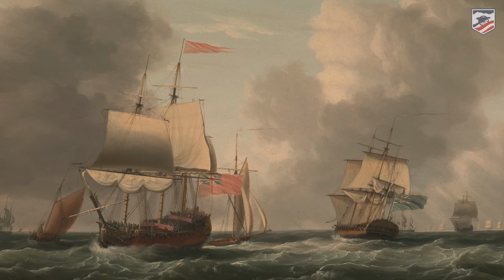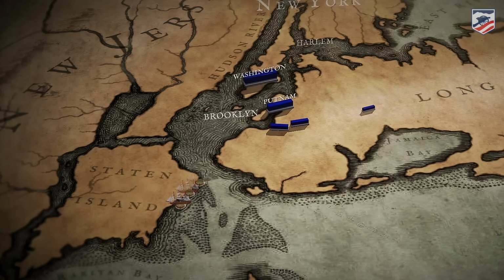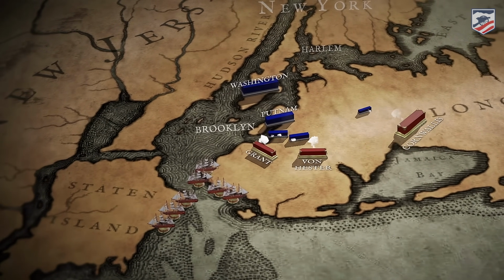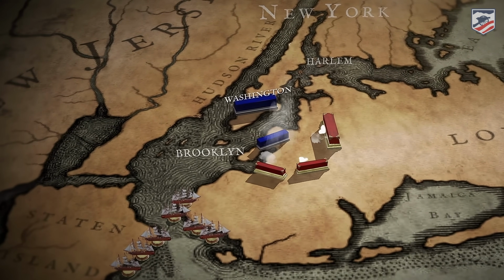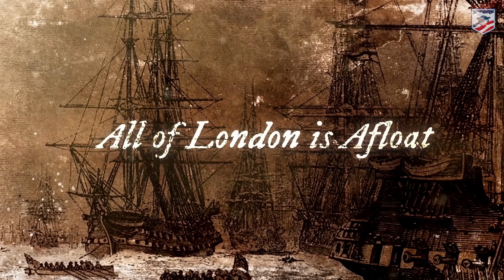Due to the naval superiority, the Royal Navy could land anywhere along the eastern coast, as seen in 1776 when invading New York. Under artillery fire of British warships, 20,000 British troops entered into New York from 130 ships, prompting one American soldier to say, "I thought all London was afloat."